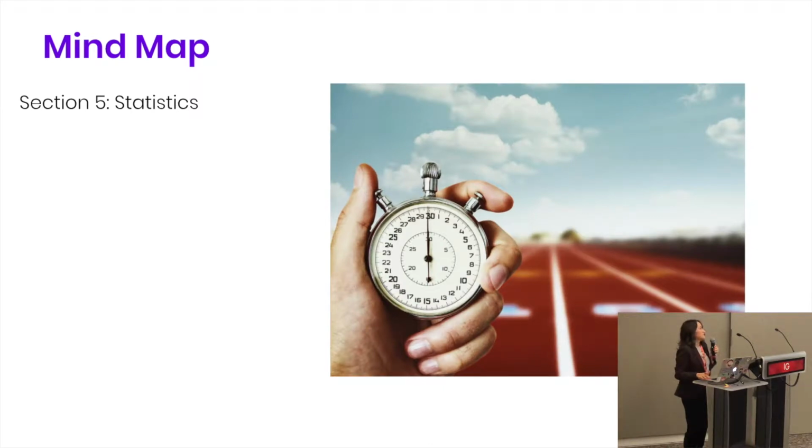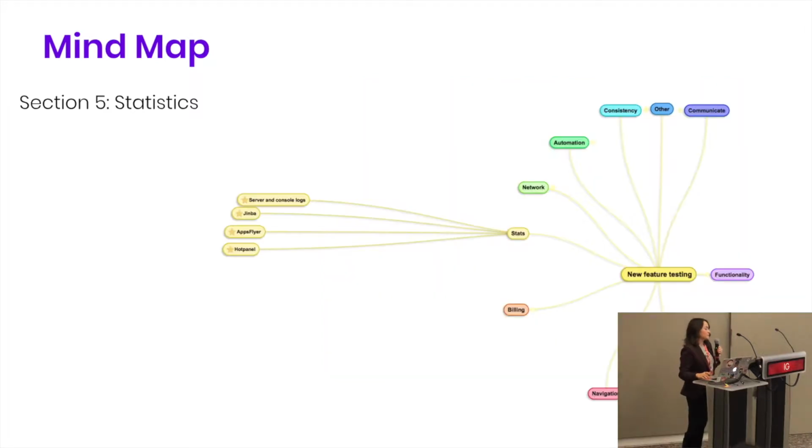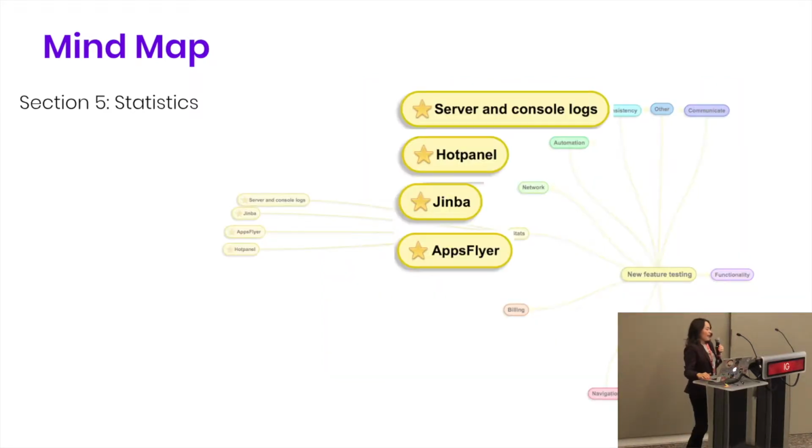Stats are the eyes of our business intelligence, which take the decision whether A or B variant of A/B test is leading, so we need to report correct stats. We send server stats, hot panel, Jimbo, and AppsFire, and developers need to make sure that those are correctly sent.